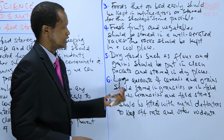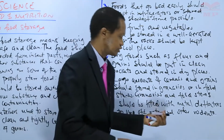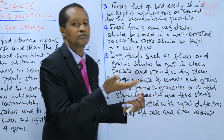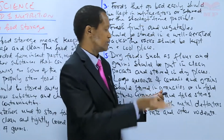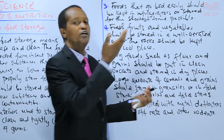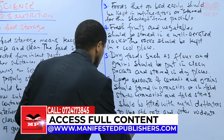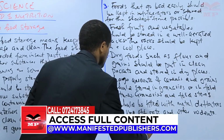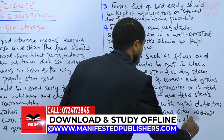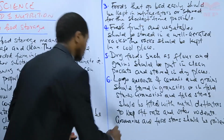So learners, large amounts of cereals and grains should be stored in granaries or in food stores. And these granaries and food stores, learners, should also be raised above the ground. Let me write that point. It's very important. That granaries and food stores should be raised above the ground.